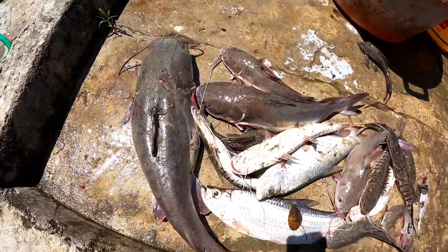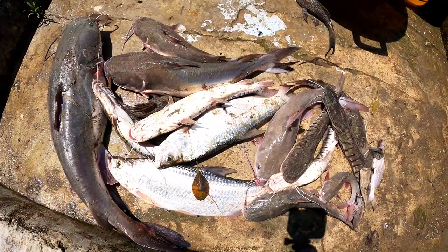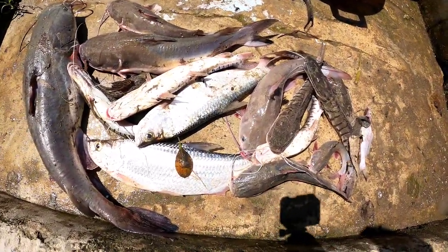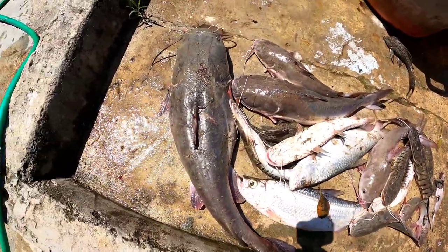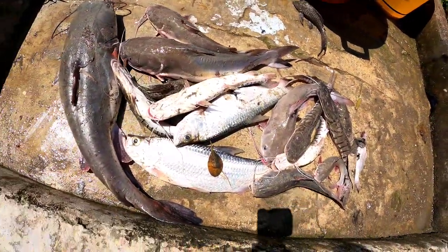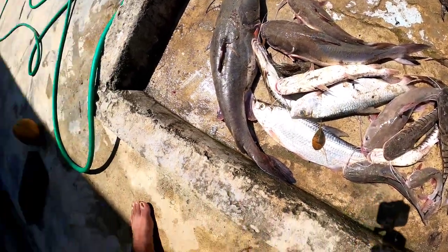Okay. Alright guys, look at our catch here. We got some catfish, we got the tarpon, couple tarpon, couple tiger fish. So we didn't do too bad. We still had a fun and enjoyable time. So all in all, it was worth it. We had some good fun, but just the sun was a bit hot, but hey, it is Guyana.